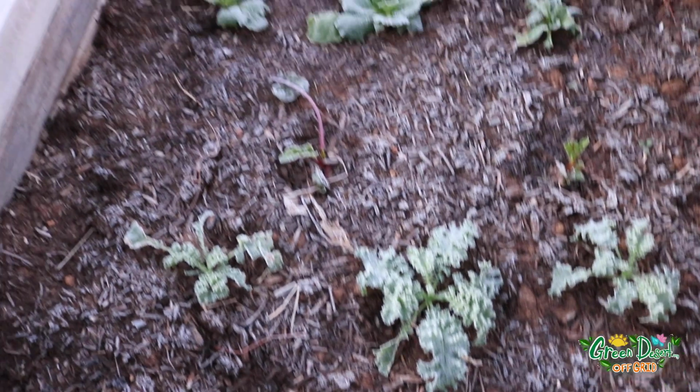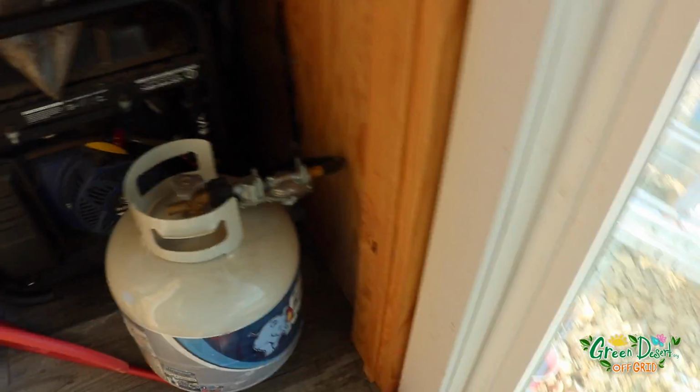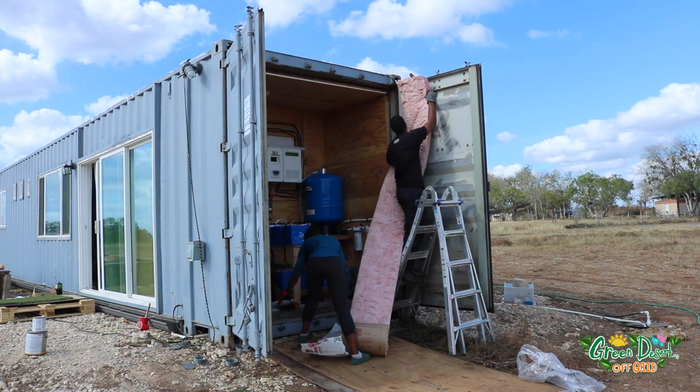Other things bringing in a lot of cold and heat are these metal doors. They aren't insulated. Plus, we don't have a door separating the room from the rest of the container. So we insulated the mechanical room doors. Then we built a door.